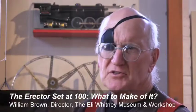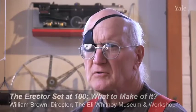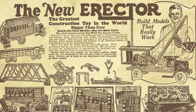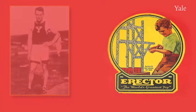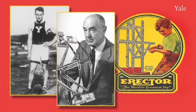This is an exhibition to celebrate the 100th anniversary of the Erector Set's arrival on the market. So in 1913, A.C. Gilbert brought the Erector Set to the market. It's 100 years later, a good time to look at an American icon. He, in fact, hit on something that was flourishing right at that moment.